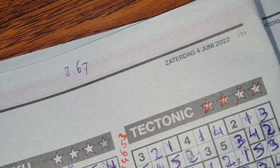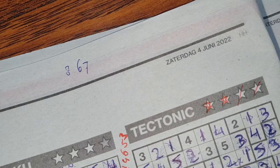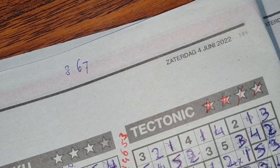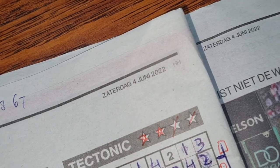Sunday June the 5th, and on Sunday we don't receive any newspaper, especially on Whit Sunday. Tomorrow also, but tomorrow here it's Whit Monday. No, it's the additional of Saturday. Yesterday's newspaper, June the 4th, 2022.